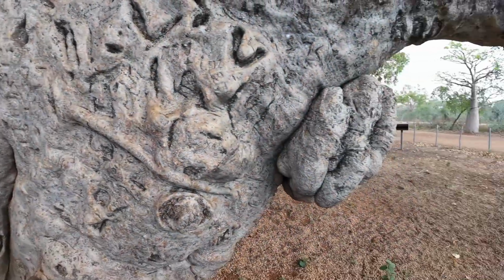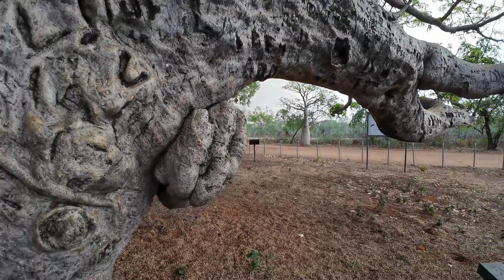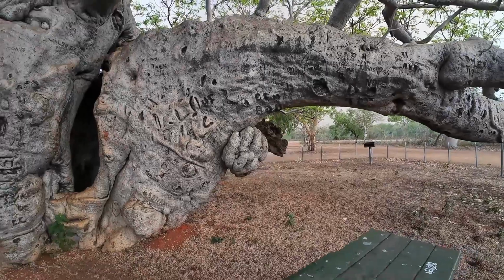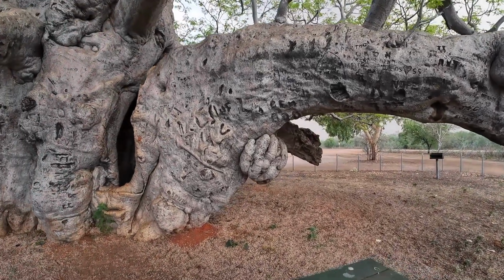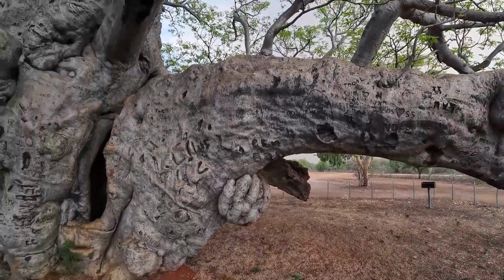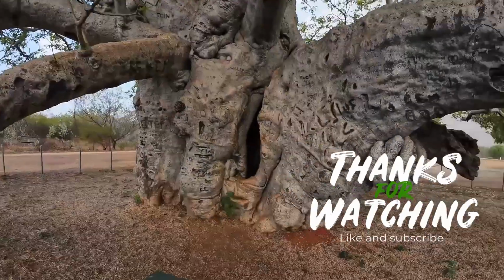That's crazy. And you can see this little knot on the tree. When you stand back, it kind of looks like a fist. But look at all the etchings people have put in the tree. Trees have feelings, people. Please don't do that. It wrecks the bloody tree. But anyhow, this is an impressive tree. It's huge.